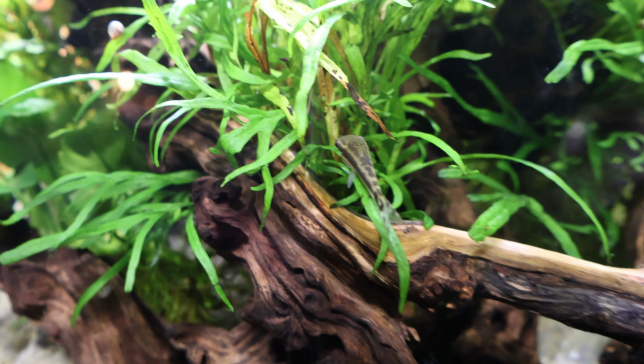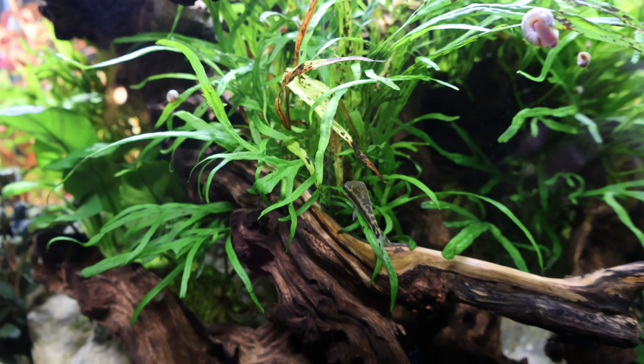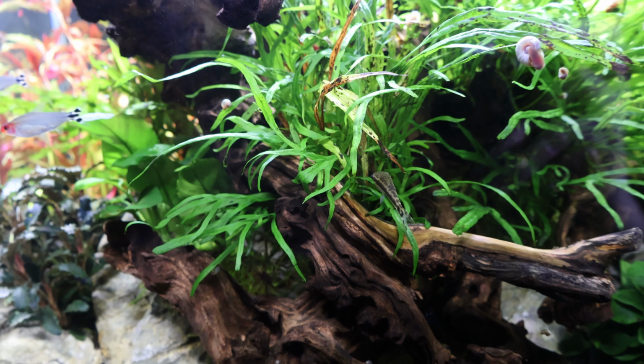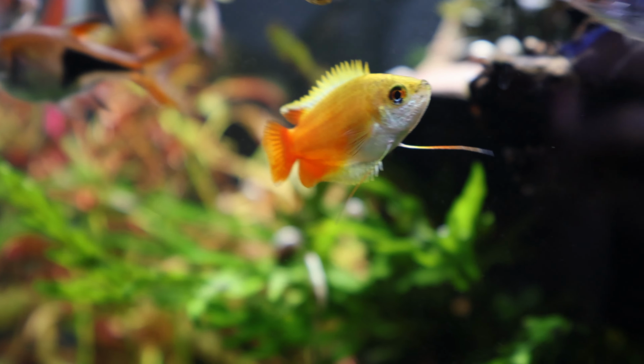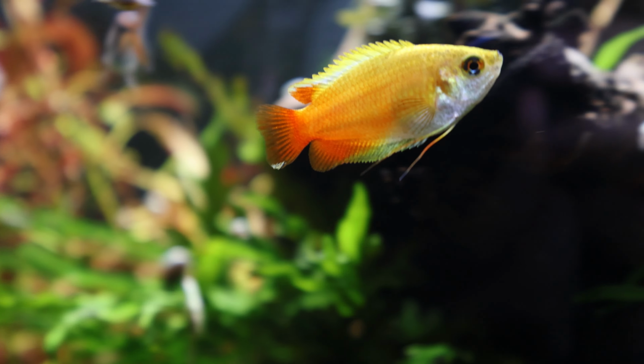which can be annoying. The other thing is that they do tend to eat fish eggs. So if you've got a breeding setup, or even if you've got fish in your community tank that are breeding, then they can eat those fish eggs, which is not great.